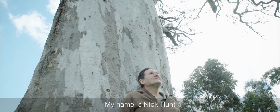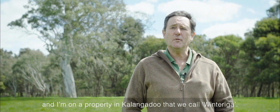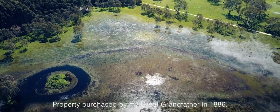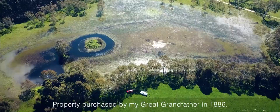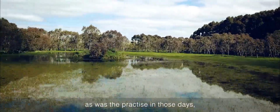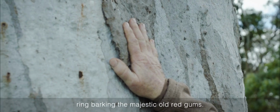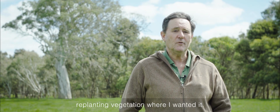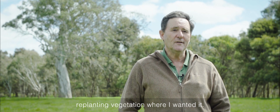My name's Nick Hunt and I'm on a property at Kalangadoo that we call Winteriga, a property purchased by my great-grandfather in 1886. Unfortunately, he spent most of the time clearing, as was the practice in those days, ring-barking the majestic old red gums. Unfortunately, he did a very good job, and I've spent a lot of the time since Ash Wednesday fires came through in particular, replanting vegetation where I wanted it.